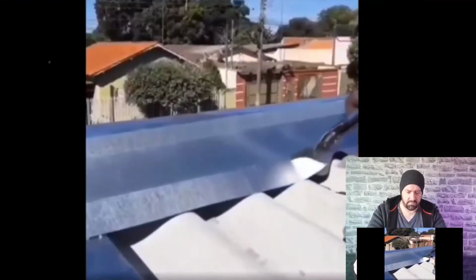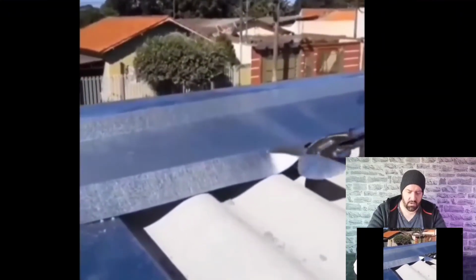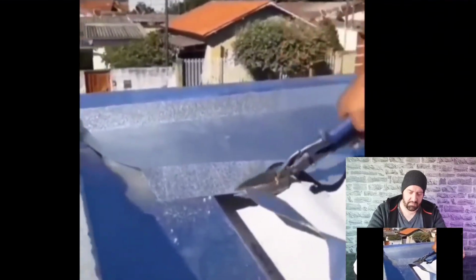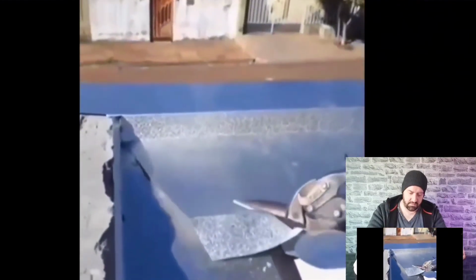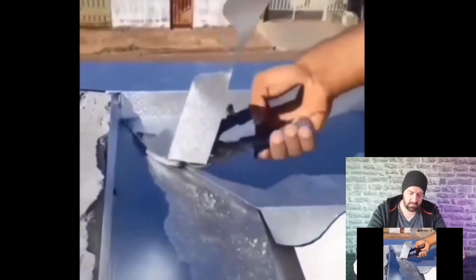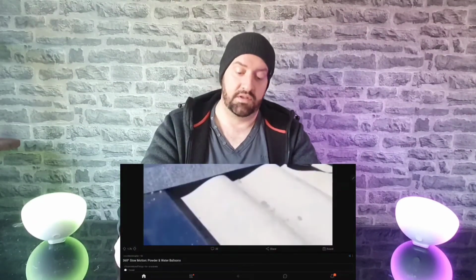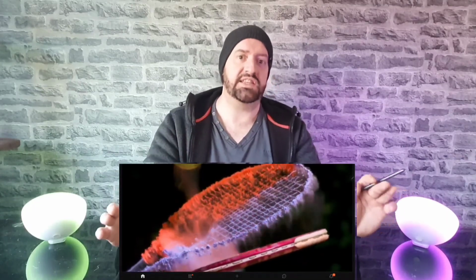Oh, hand cutting the ridge of a metal roof. All right. Oh my God, the precision on that. Oh my God, that would have taken me hours. Look at that, perfect. All right, you win. You don't win the whole video. I think Tennis Racket wins the video. The Dusty Tennis Racket wins the video.